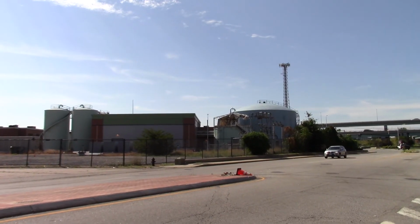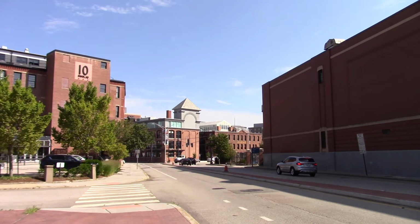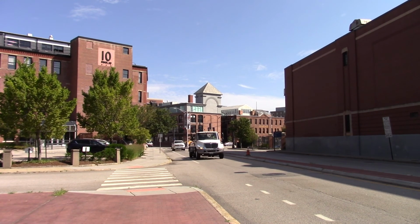We're approaching Davol Square. From here we'll head to the east side. Industrial, and now what they call the knowledge district. It used to be the jewelry district where they made jewelry. Now it's the knowledge district where they spread disinformation.